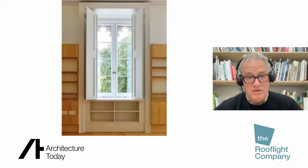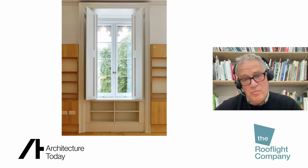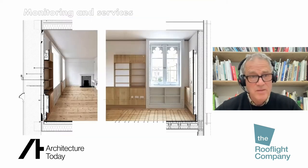This is a picture of a completed building. And what you're looking at is a grade one listed interior with the original cornice in place, the original window surrounds refurbished, the shutters brought back into use, the original windows reglazed with slimline double glazed units, and then fitted furniture containing all of the service distribution, lighting, and everything else.